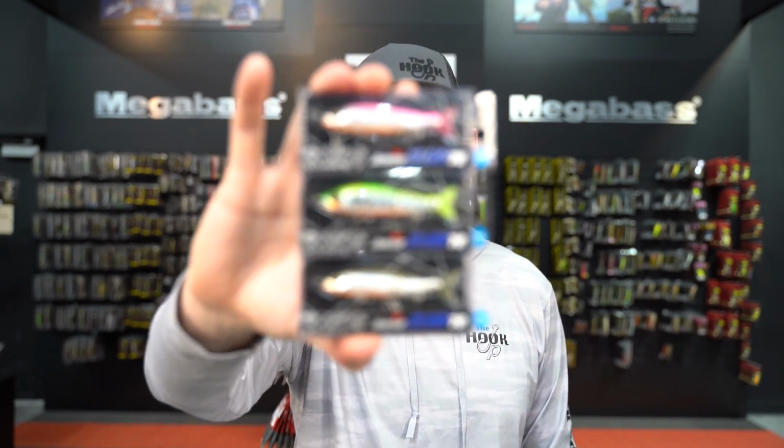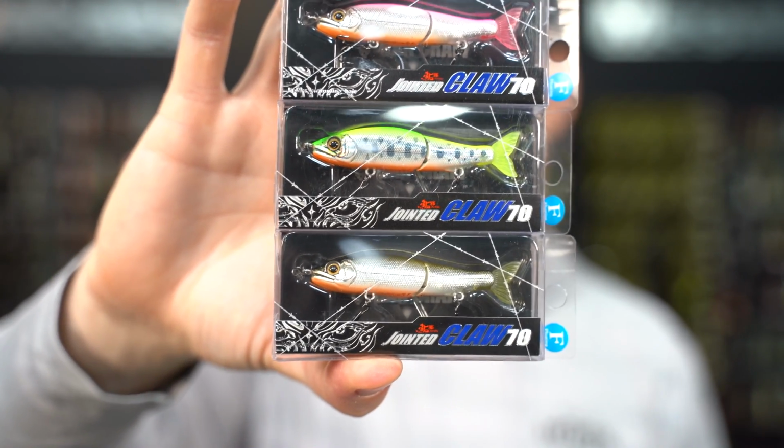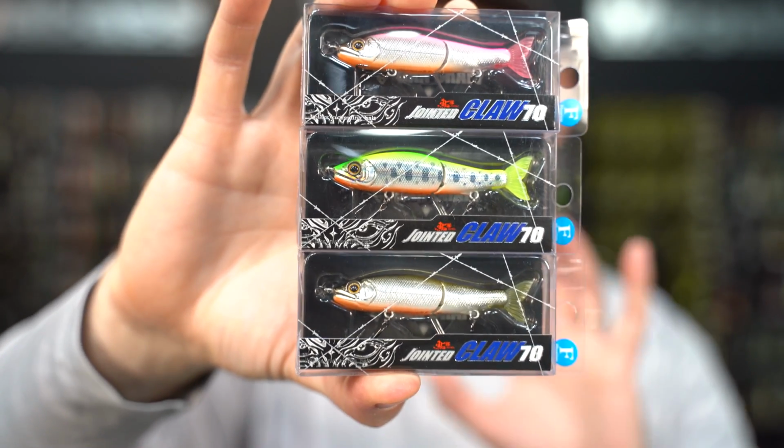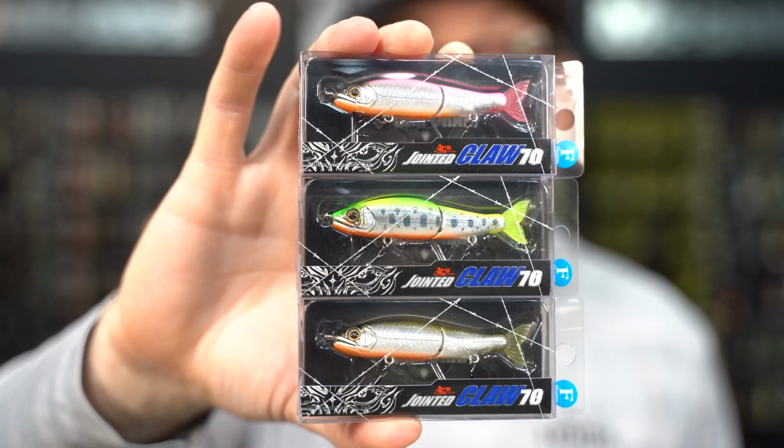New this week from Gancraft are 3 new colors of our best-selling jointed claw size. This is the Jointed Claw 70. This is the small little finessey size, definitely gonna go on a spinning rod.